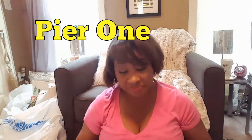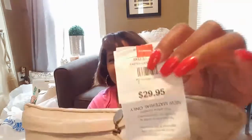So, what was the price of it? Again, we're talking about Pier 1. $29.95 for this pillow. $30, you guys, for this pillow. Regular price, $30. Who priced things? I don't know. It could be worth it. It has some embroidery things going on here. Yeah, $30. But guess how much Bridget paid for it?